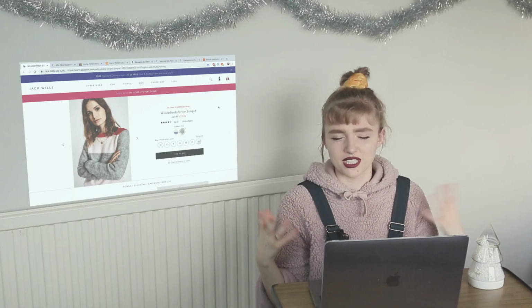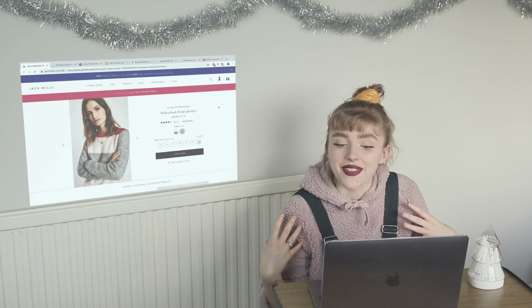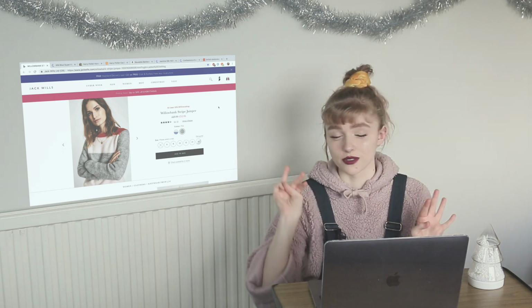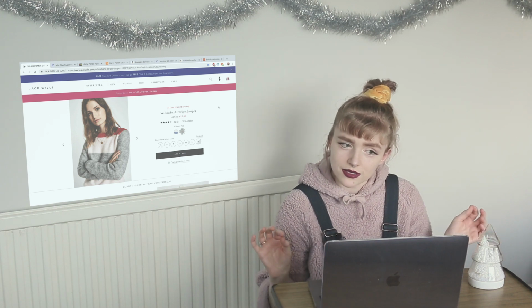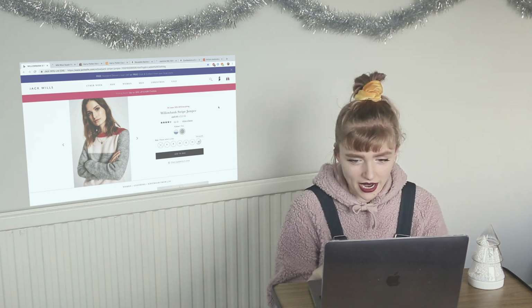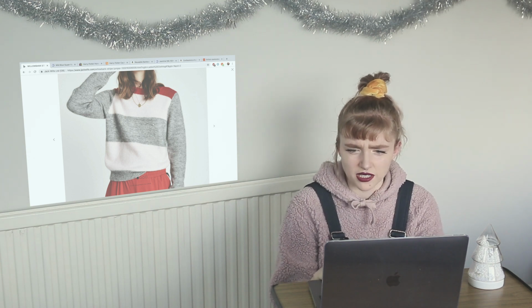It's just bits and bobs that can't go into separate categories. I've just bundled them all together. But the first three things are sort of clothing items. The first thing is a jumper from Jack Wills, and it's beautiful. It's the Willowbank stripe jumper. I love this colour combination of the red, the baby pink and the grey.